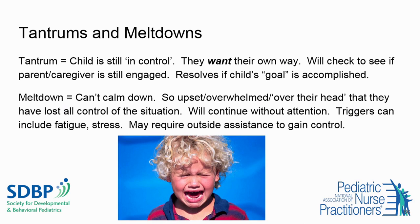But with a meltdown, we're really moving into something different where a child has really lost control. And so they're not really checking in to see what's going to happen. They're not able to tune in to parents. And even after the situation resolves, they may still be distressed and crying. And so you really need different strategies. You can use really structured behavioral approaches to address tantrums, but you may need to consider additional measures to promote coping skills or other strategies if it's really a meltdown.